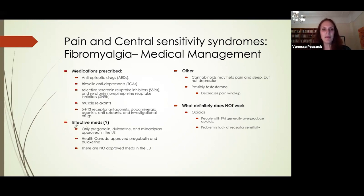Not very many of these meds are even approved for fibromyalgia. Actually, Health Canada has approved only two. So these are nerve modulating medications, and in the EU, there are no approved medications for fibromyalgia.